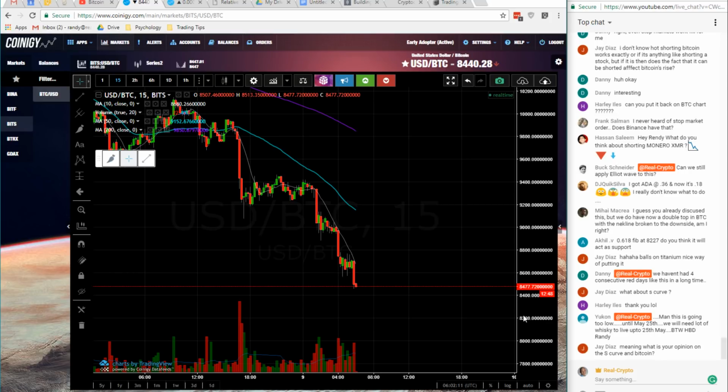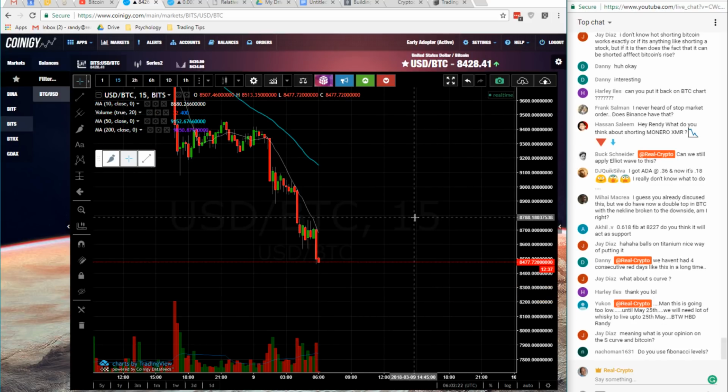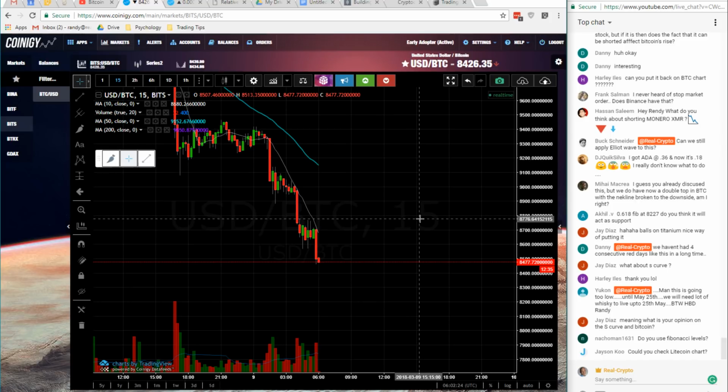Jay Diaz mentions this S-curve. You know what? I've never heard of this S-curve ever. I saw it somewhere, but I have no idea what the S-curve even is, to be quite honest with you.